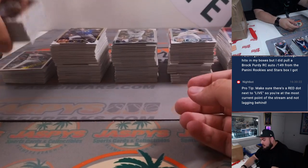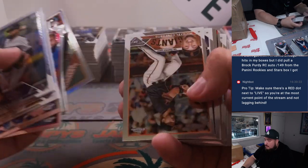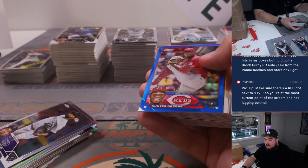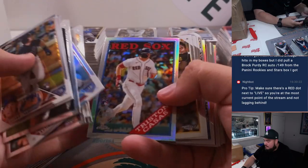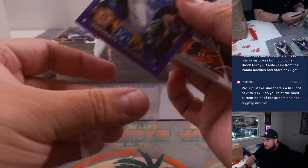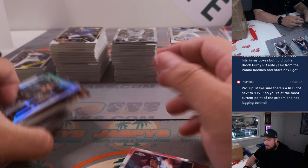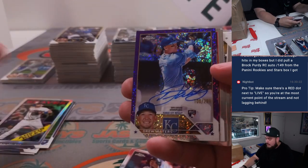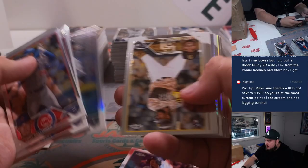Here we go, guys. Let's continue on. Hunter Green at 150. Nick Prato to 250. And a Drew Waters to 299 purple speckle for the Kansas City Royals going to Zachary.